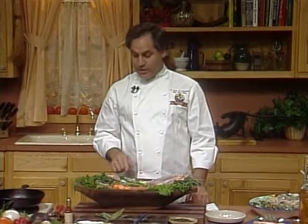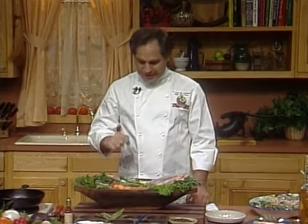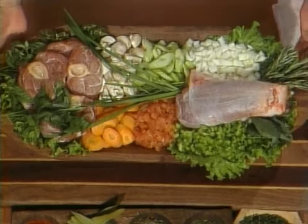So one of the things I want to share with you in our herb cooking kitchen today is a little bit of beef. And what kind of beef do I want to cook? Well, let's talk about Osso Buco. Take a look down in this wonderful big bowl I have here.